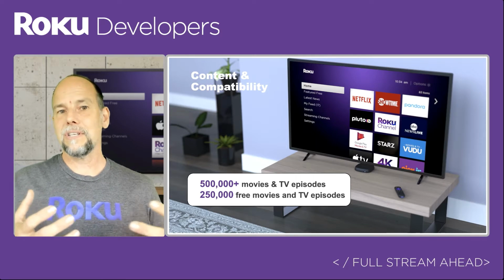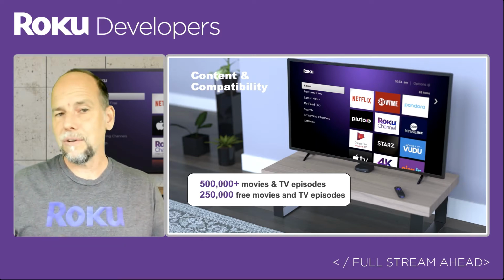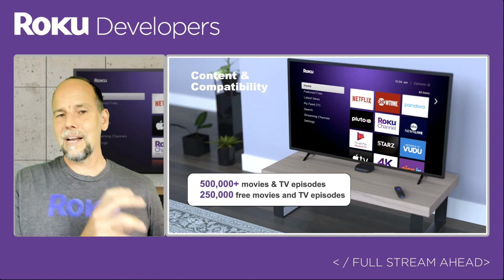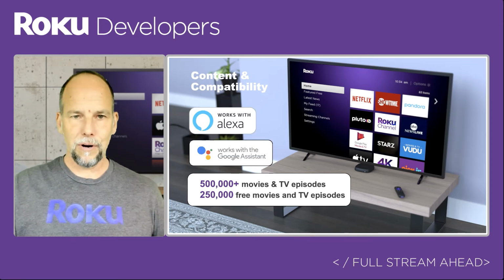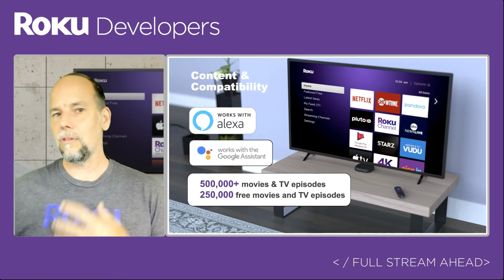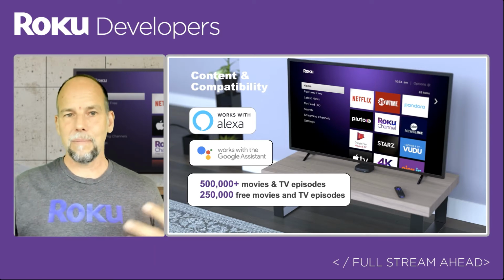And that choice extends not just to content, of course, but also to compatibility with the ecosystems that they've invested in. So we've rolled out support for works with Alexa and with Google Assistant. So if folks have a smart speaker in their home, they can say, "Hey Alexa, turn on my Roku TV," or "Okay Google, launch the Roku channel," and all of that is accessible and compatible.